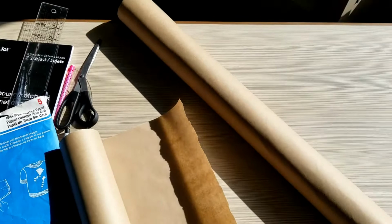All right, so those are all the supplies that I brought with me, along with a few patterns that I want to get traced out. And now I'm going to start tracing a pattern.